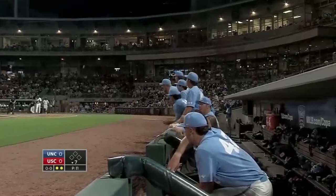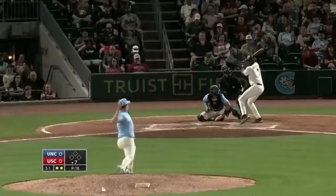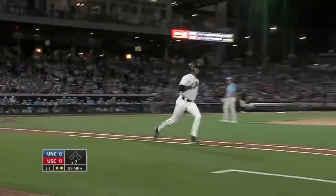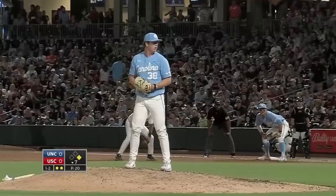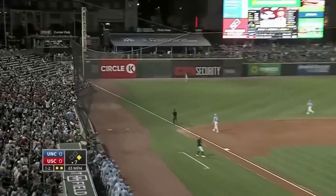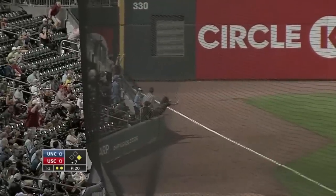Strikes him out. And two gone for Carolina here. Pitch on the way. Way up high and back to the screen. So a two-out walk, another two-out base runner. Here it comes. There's a drive towards left field. Down towards the corner, it is a fair ball into the corner.